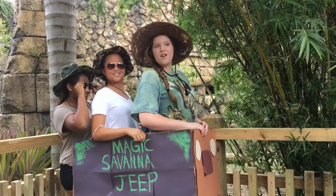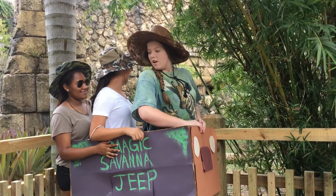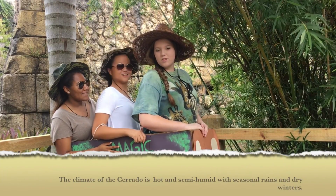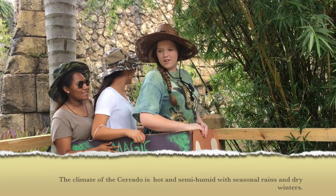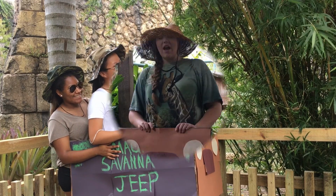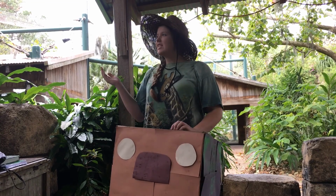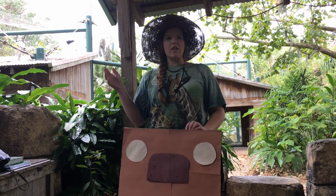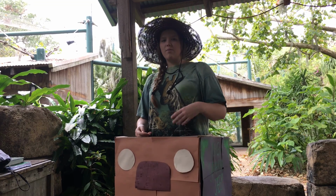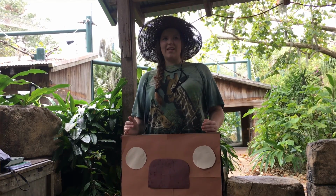Class, this is the Cerrado, home of the jaguar. Do you guys remember anything about the environment? Haven't the jaguar adapted to the seasonal flooding and periods of drought? And don't they eat herbivores because of the abundance of grass? That's right. The Jeep is all wet because this is the rainy period in the savanna that causes a lot of seasonal flooding. Temperatures in the savanna vary from the high 60s to the mid 80s.